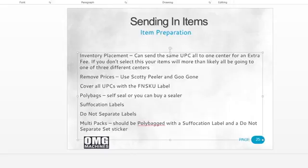One more warning about this. This only relates to the same UPC. So let's go back to our example of sugar cookie Pop-Tarts. Let's say we wanted to send those in and use inventory placement. Those would all go to the same center. But now let's say that we added a supplement with that same batch. We wanted to send all together to the same center. They might not go to the same center with inventory placement turned on because they're 2 different UPCs. So this only works for the same UPC.